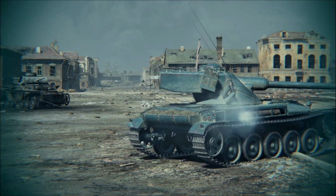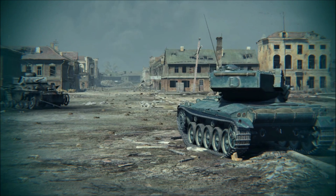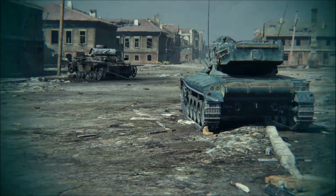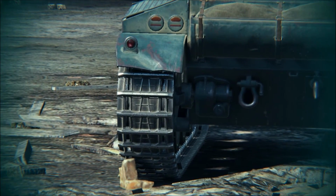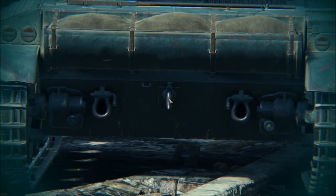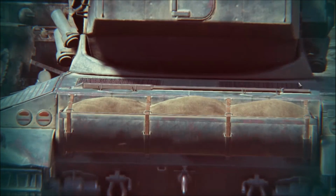Traverse, my friend. Traverse. Show me that booty. Awesome. So we have beautiful track. More tow hooks. Got a tarp or a tent in the back, which is nice. We got an anchor bar.